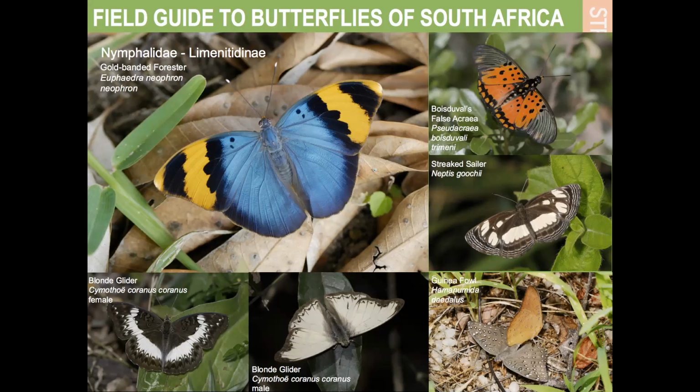In the middle on the right, you've got a sailor, a Neptis. So you know, Neptis stretch all the way through Africa into southern Europe, all the way across Asia as far as the Far East and Japan. That's one of our local species, a streaked sailor, Neptis goochii. We've got about half a dozen different species of them here. Bottom right is the guineafowl, Hamanumida daedalus, which is a savanna butterfly, not a forest butterfly. It's found all the way across the savanna areas of Africa. That's a mating pair. The female's got her wings open and the male has got his wings closed.